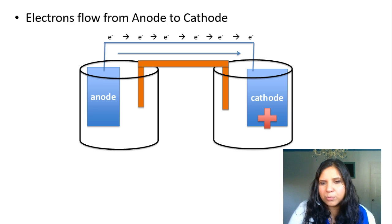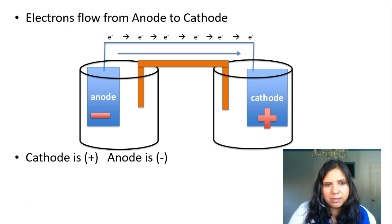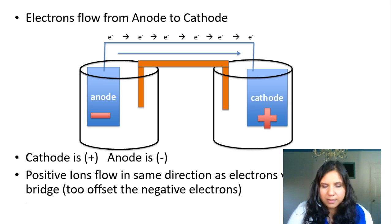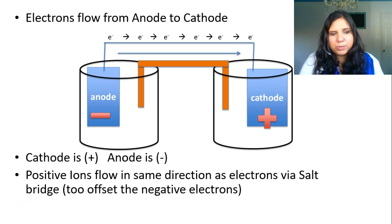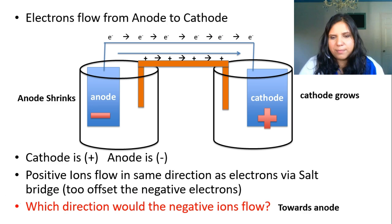The cathode will be positive and the anode will be negative. The positive ions, remember, will flow in the same direction as the electrons, and they're going through the salt bridge. And what they're trying to do is they're trying to offset the negative electrons that have moved over. If the positive ions are flowing in the same direction as the electrons, which way do you think the negative ions are going to flow? Okay, they're going to flow towards the anode.